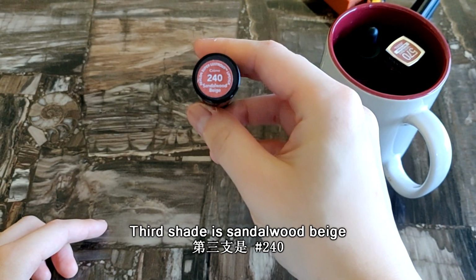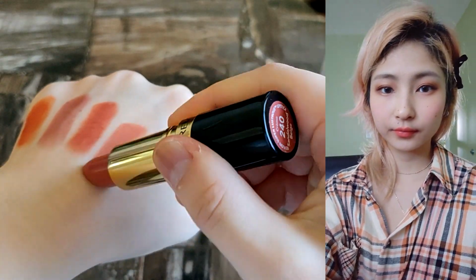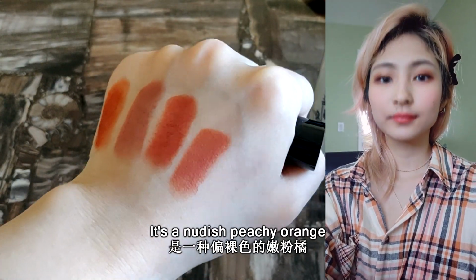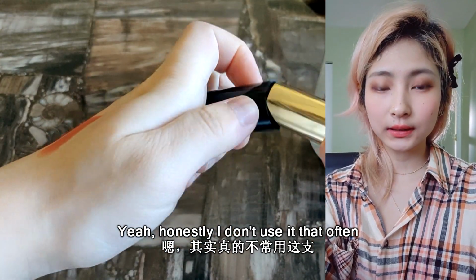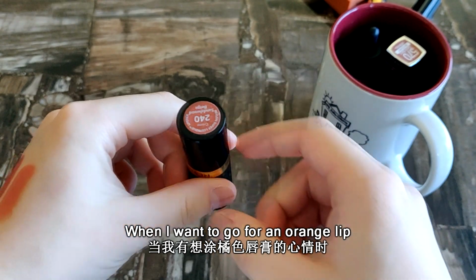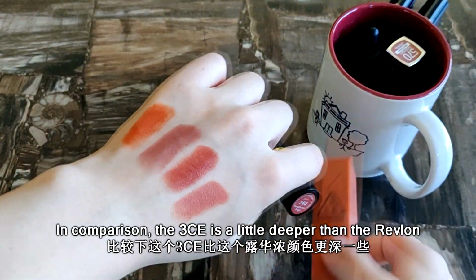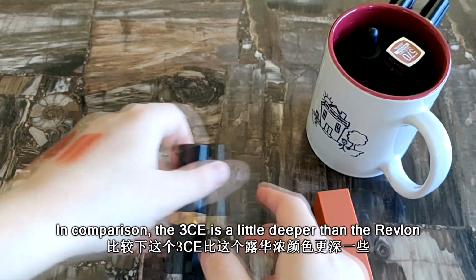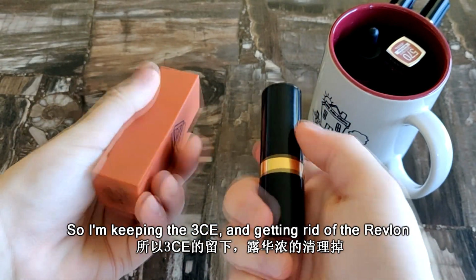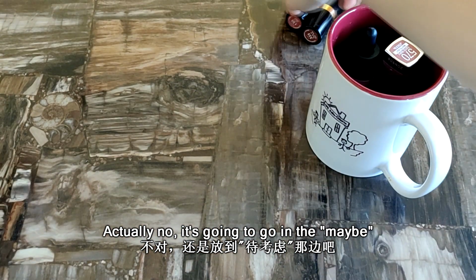And the third shade is Sandalwood Beige. I don't use this one that often. It's a nudish peachy orange. Yeah, honestly, I don't use it that often. When I want to go for an orange lip, I usually just go for this one. Well, in comparison, the 3CE is a little bit deeper than the Revlon, so I'm gonna keep the 3CE and get rid of the Revlon. Actually, no, it's gonna go in the maybe.